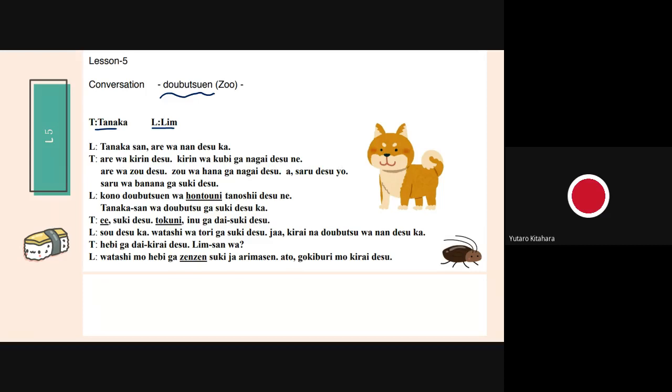Okay, so "Tanaka-san, are wa nan desu ka?" "Are" is "that". What is that? "Are wa nan desu ka?" And Tanaka replied, "Are wa kirin desu." Let me ask the class, "kirin wa nan desu?" What is "kirin"? Giraffe. Very good. That is a "kirin", that is a giraffe, not the mythical creature. Actually, it has a double meaning, but anyway.